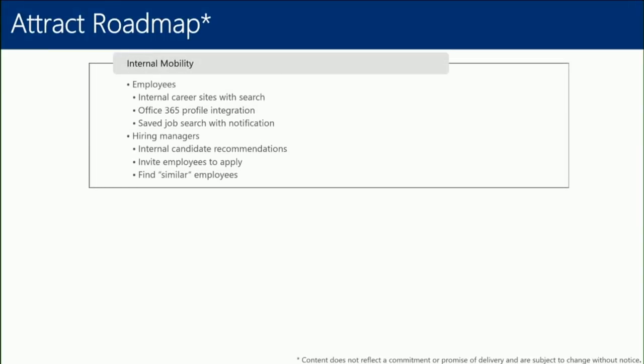Internal mobility is another big area for companies. This is typically more for larger organizations, but oftentimes it's difficult for employees to grow their career and see what opportunities are out there. So we'll have the ability for internal career sites with search, basic stuff here. And candidates could create saved job profiles and watch for awareness of new opportunities opening up.